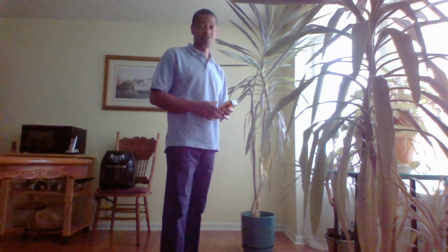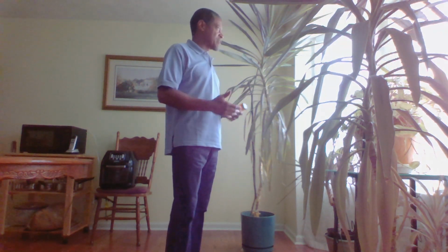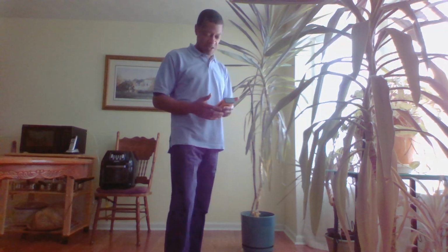Having plants in your house is very important to give you a sense of nature. We don't go outside as much as we should. We don't walk barefoot in the grass, in the soil. As we connect ourselves to these places, we then become more adaptive to the world rather than taking ourselves away from the world.